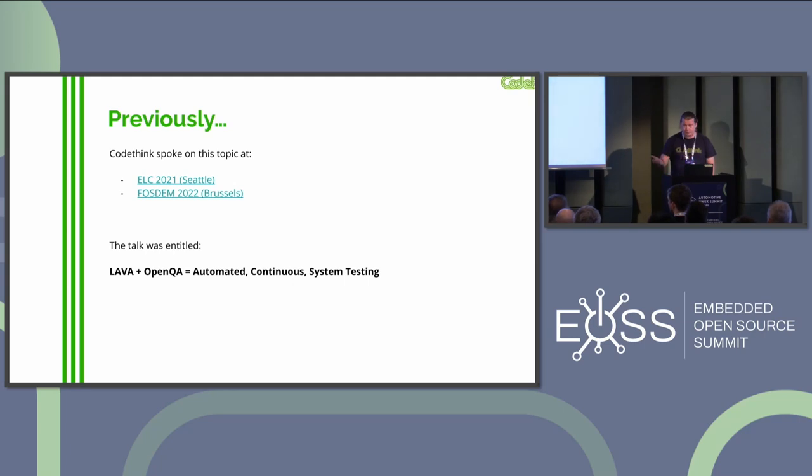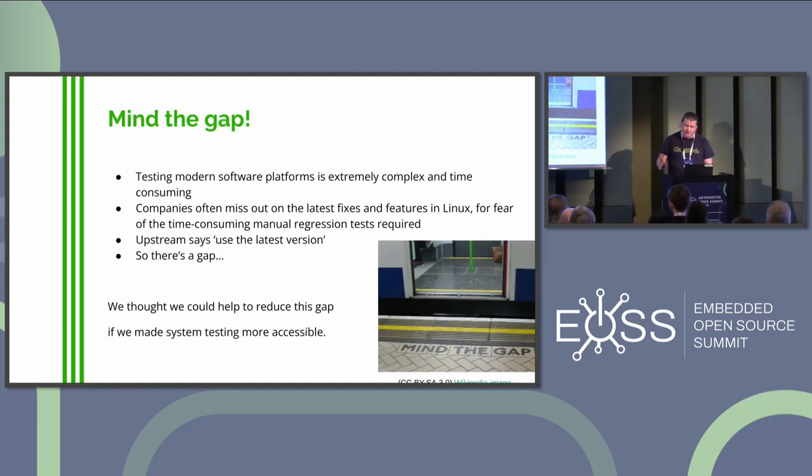And as Walt said, I gave this talk at the AGL AMM in Berlin in March, but we have some advancements since then as well. So the talk that we gave at FOSDEM and ELC, we used this to mind the gap, to set the context here. So it wasn't specifically focused on automotive at the time, but I think the same principle does apply.